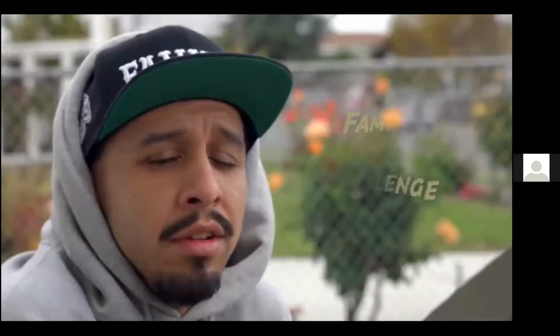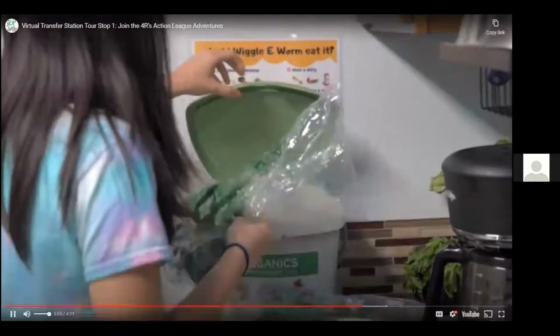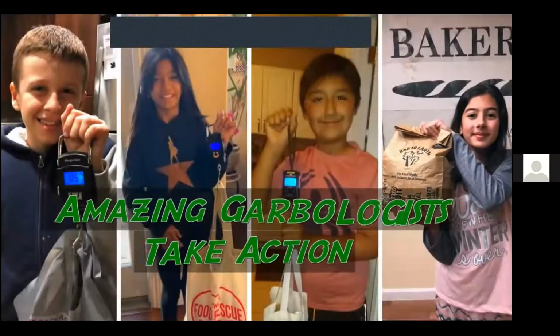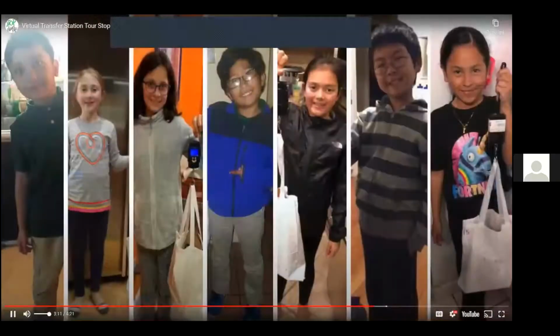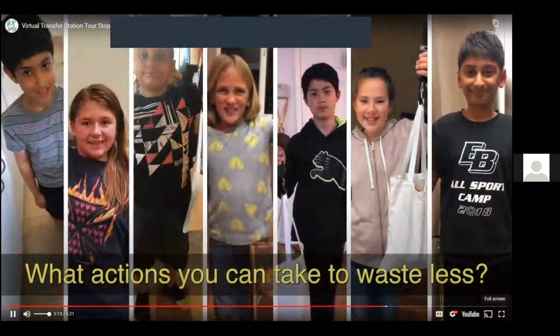As we come together to work as one and contribute to a culture that centers taking care of where we live, we ask you to think about what actions you can take to waste less.